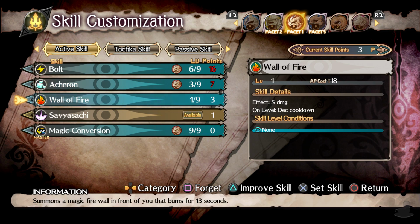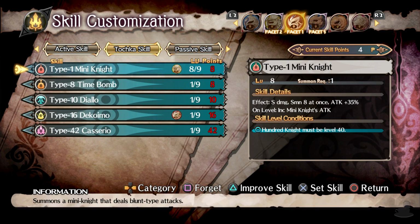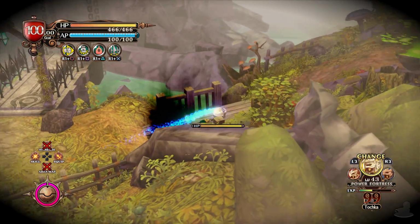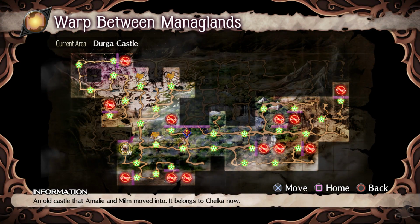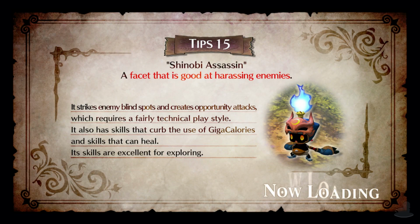Alright, so yeah, I'm happy enough with... Oh no, we can take that away, can't we? So let's forget that, because we're not using it. Okay, I'm happy enough with where we're at now with stuff like that. So let's look at seeing where we're meant to go. We're probably a bit stronger now, even after all that. Okay, so let's warp between mana glands. I'm meant to go over there, so let's go from there, and we'll head up as soon as possible, basically.